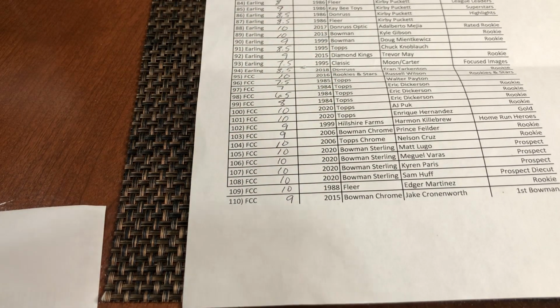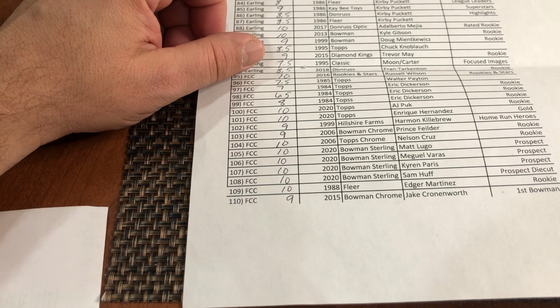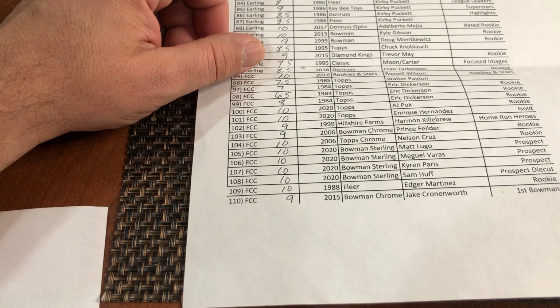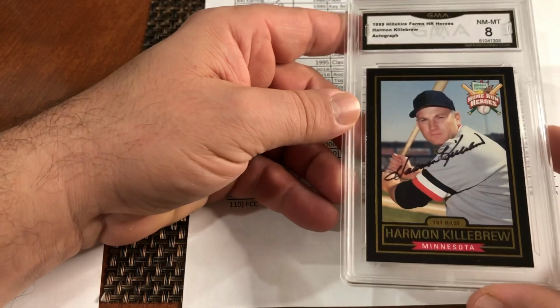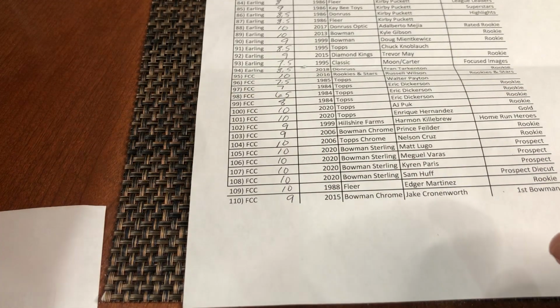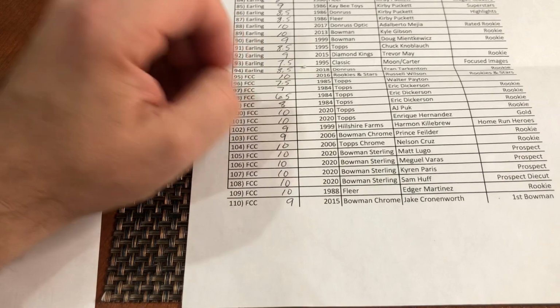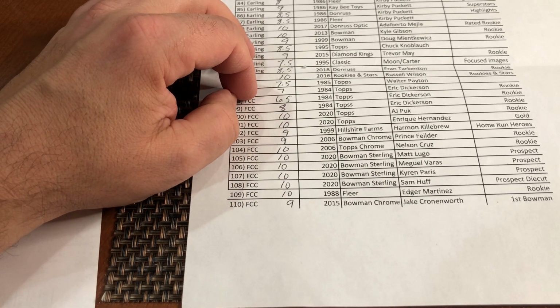Alright. 1999 Hillshire Farms, Harmon Killebrew, Home Run Heroes. I auto gave this a 9. Came back an 8. Harmon Killebrew, not only one of the best Twins ever, but he has the best autograph ever.